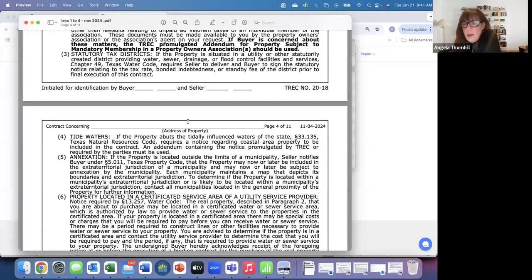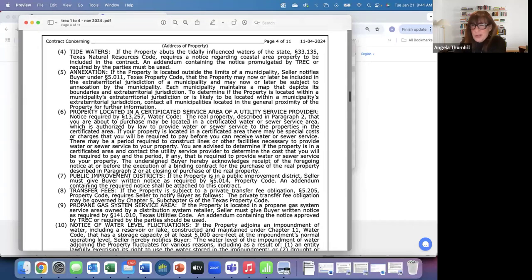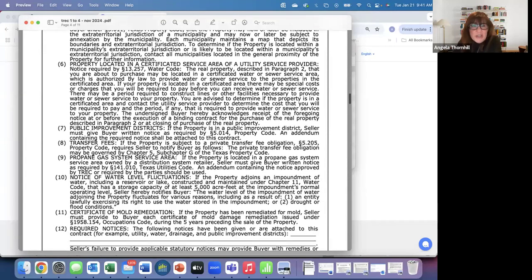You can do that. But then the MUDs, you know, you can find the information. All the MUDs have a website, but it is imperative that you, as the listing agent with a property in the MUD, provide that information, or else the buyer has the right to terminate the contract during the contract period. So Tidewaters, there are some more notices there, but we really don't have those in Dallas Fort Worth. Annexation.